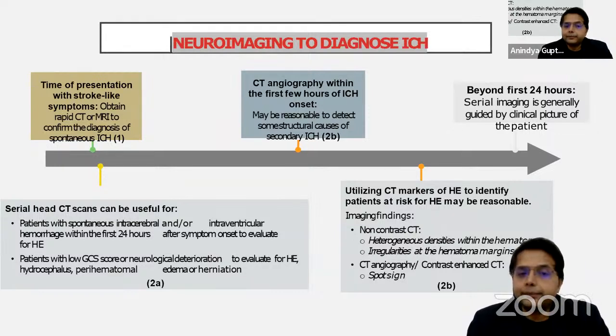So the patient has come, and we are suspecting an intracerebral hematoma or hypertensive stroke. Initial history has been taken. We would like to first do a rapid CT and MRI if available to confirm the diagnosis of hypertensive stroke. CT angiography in these settings is not routinely done, but if we find an atypical bleed on a plain CT, then if it is available, it can also be done to rule out any atypical causes of bleeding.